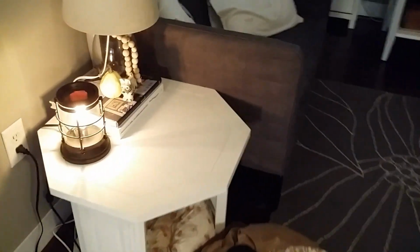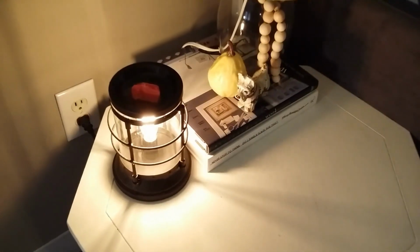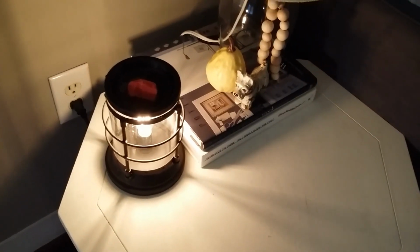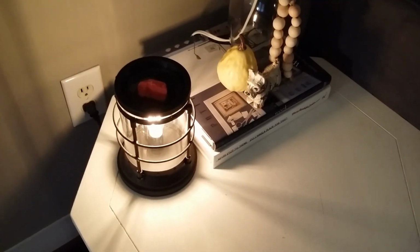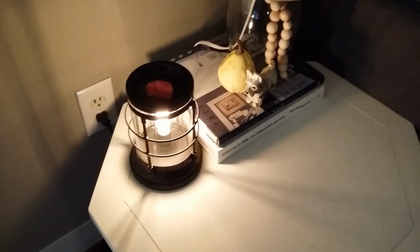So right here I have an end table by my little love seat, and I just have my wax melt going. I'm melting front porch candles, Macintosh apple right now, and to me that's like the quintessential fall scent. As soon as I smell that, it's like fall's here.